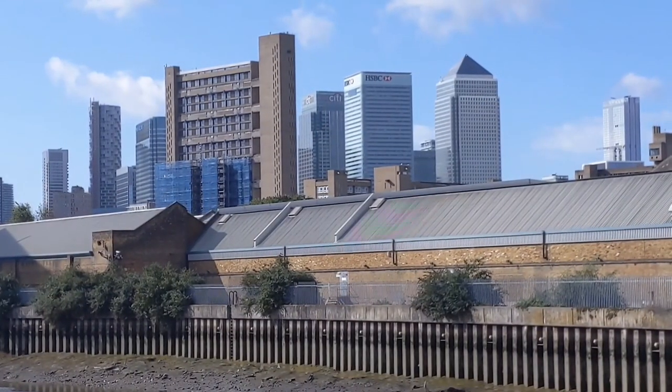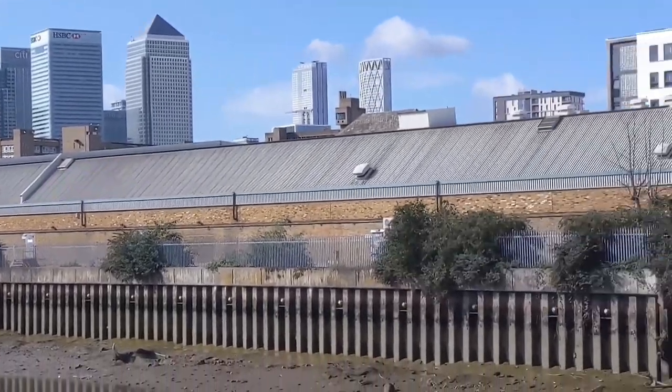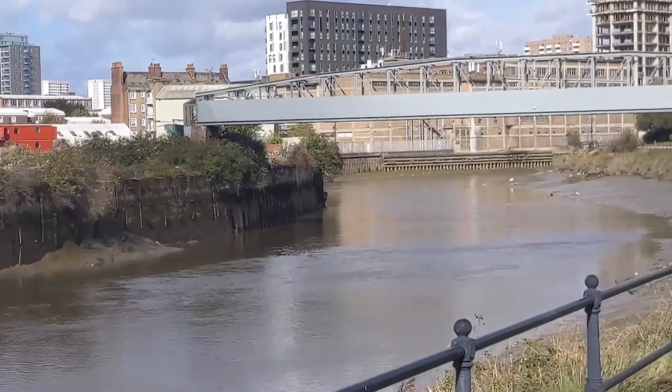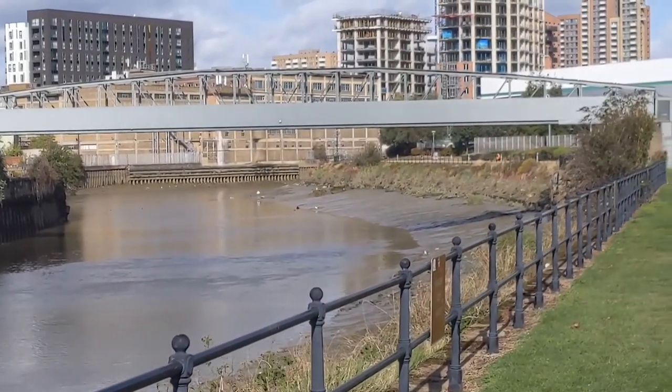There's the City of London, just across the water there. So I'm going to continue this walk, coming out of Cody Dock. I'm going to head towards the Three Mills and the Old Ford Lock.